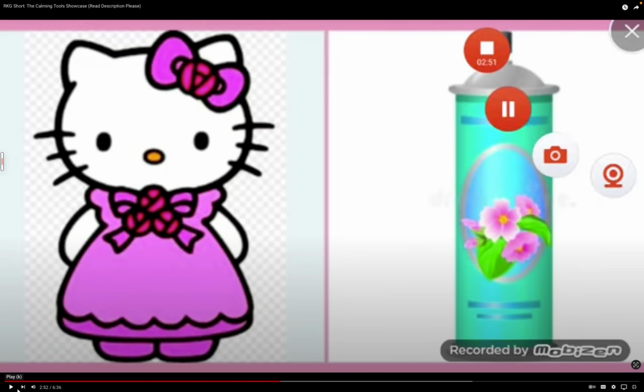Well, the air freshener that I have, it kind of smells like pumpkin spice, I think.